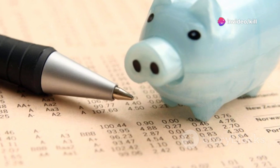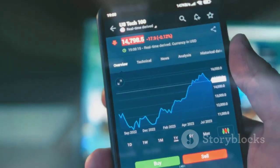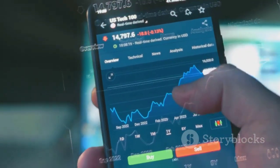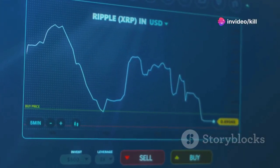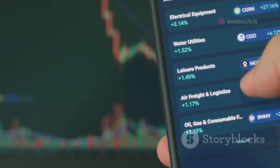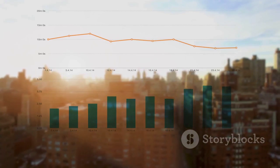High-growth sectors like tech, PEG ratio is your friend. It factors in future earnings growth. Remember, these companies are all about potential. Infrastructure and utilities? Think EV/EBITDA. This ratio compares a company's enterprise value to its earnings before interest, taxes, depreciation, and amortization. It helps you understand the true value of these asset-heavy businesses.